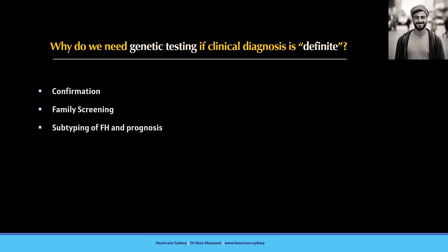3. Understanding disease severity. Different mutations associated with FH have varying levels of disease severity. Identifying the specific mutation can guide more personalized treatment strategies, although much more work is required in this area. 4. Access to new treatments. A confirmed genetic diagnosis can be instrumental in securing insurance coverage for advanced treatments such as PCSK9 inhibitors.